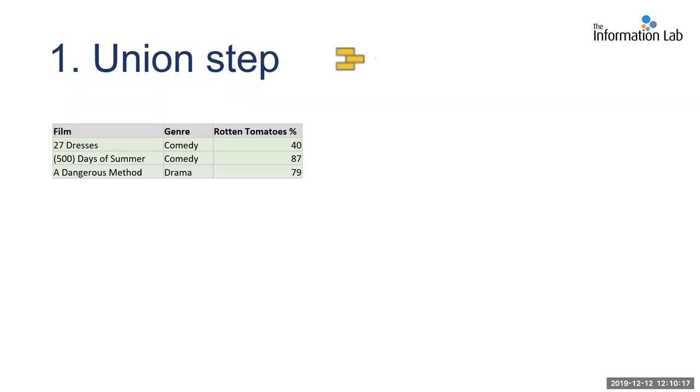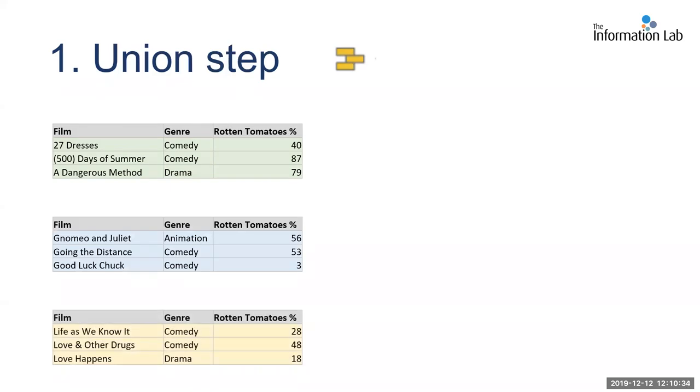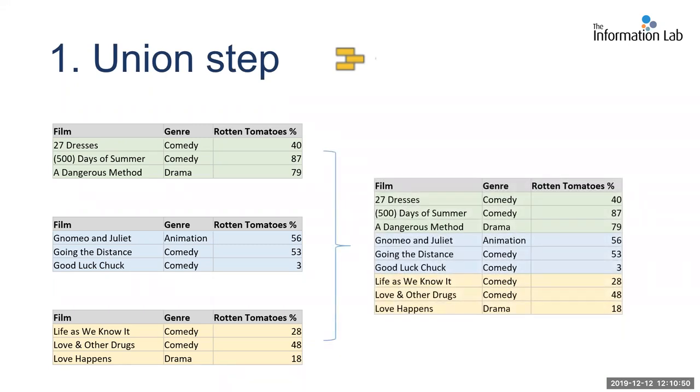A union step is basically bringing together several data sets with the same structure, meaning the same number of columns and the same level of aggregation, on top of another. In our example, we have three data sets with exactly the same structure and the same information in columns: field, genre, and average rating. We would like to analyze all this information together, so we want to union them and create one combined data set. Union will allow us to put every data set from this group together, one onto another, and have this unified table. Let's see how we can do it in Tableau Prep.